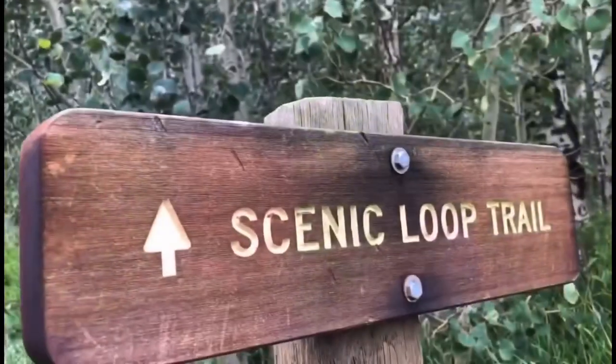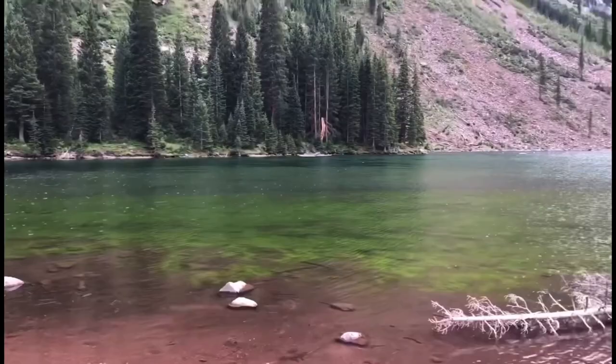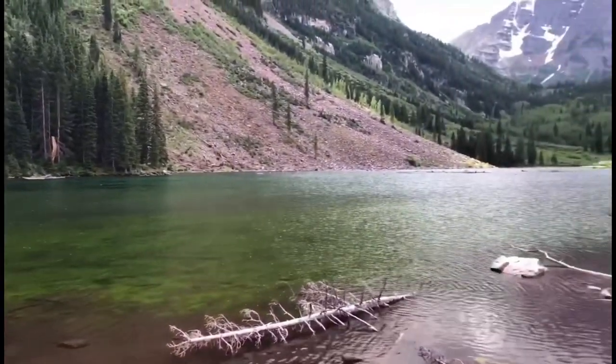I really hope that this video has been helpful for you as you plan your trip to Maroon Bells this summer. I promise you, you won't be disappointed.